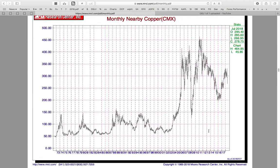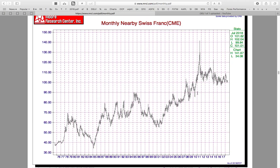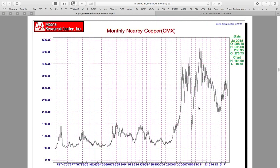Glencore and all those, all the commodity moves right here, right? Went through Switzerland. Whee! And now we're going to unwind the commodity, whatever folks are left. Whee! On the Swiss franc. You're welcome, people. Copper. Jeez, I want a $1.50 written all over it.